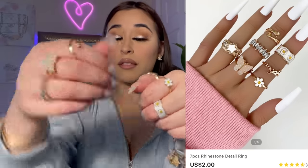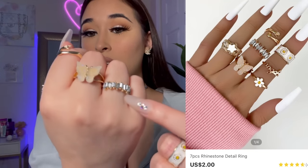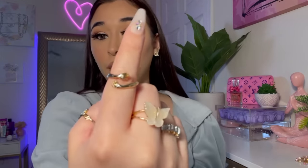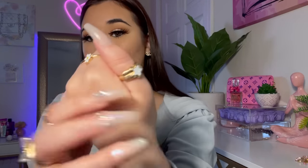Okay, so here are these rings that I got. This one has a little butterfly. It comes with this silver one. And this one says angel. I don't know if you can see, but this one says angel. I love this ring. I don't have a ring like this. It's like two hands. I really like it. And then it comes with this daisy flower, and then this star.